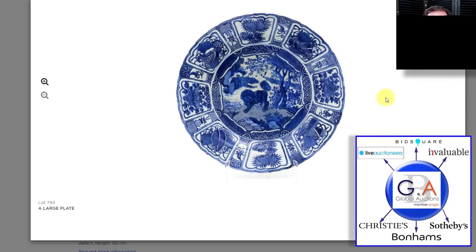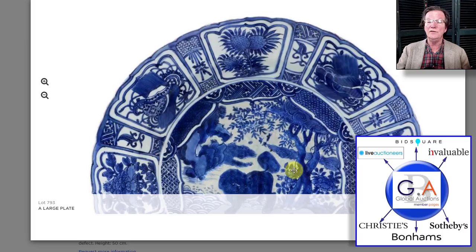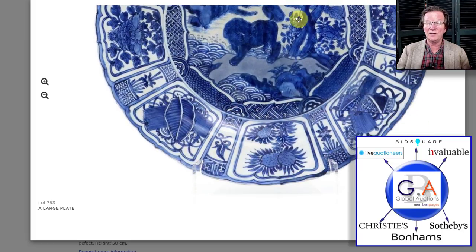This is a huge charger. This thing is 20 inches in diameter. 20-inch Wanli chargers do not turn up very often. All right, and this is a nice one. It's got a good deep cobalt blue on it. And if you're a Wanli buyer, boy, this is one to think about.